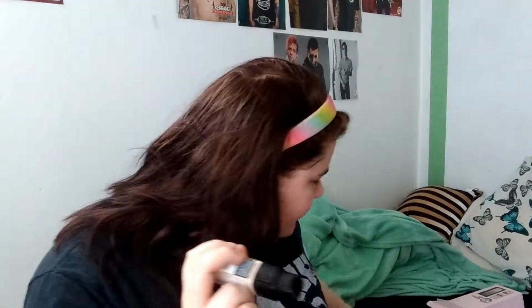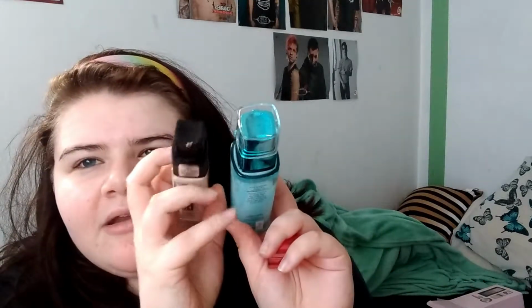But I'm just gonna apply this, and also, what did I say about the pump? The pump of the foundation is like the pump of the moisturiser. It's got that little indent. I'm not sure if you can see that, but it's the same sort of bottle as this. So I'm just gonna speed this process up.